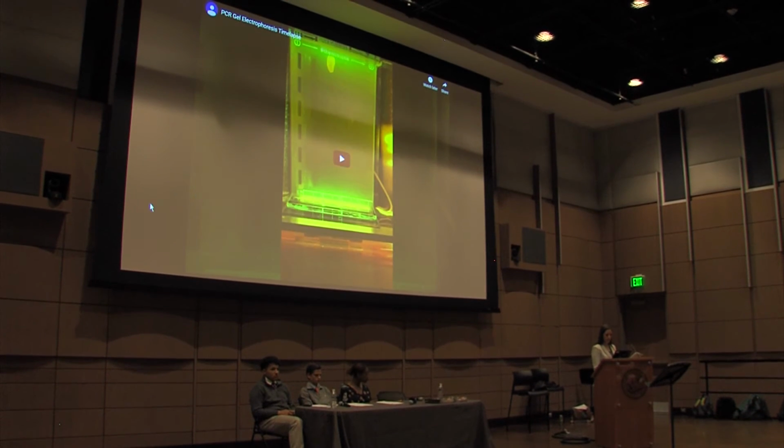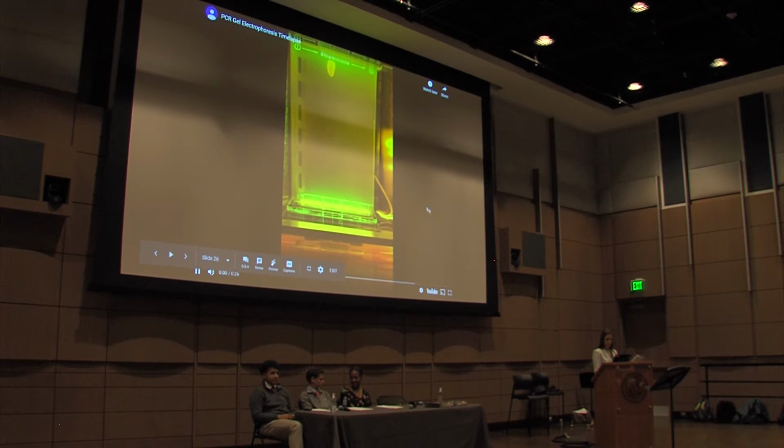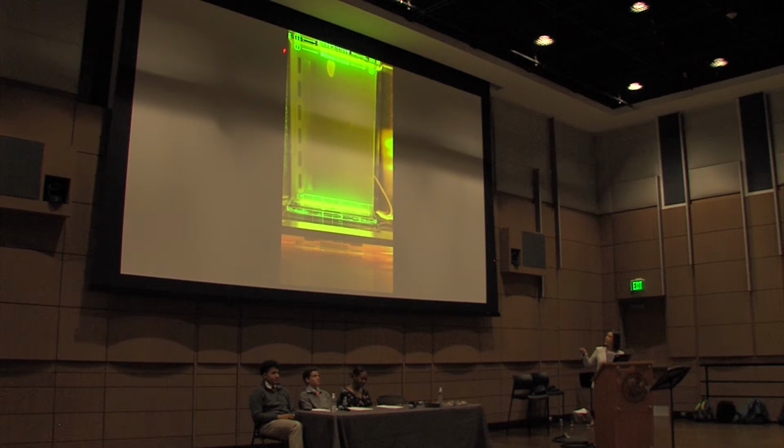Here you can see a video of what gel electrophoresis looks like. And as you see, there will be bands occurring throughout the different wells here, and those are all different lengths.